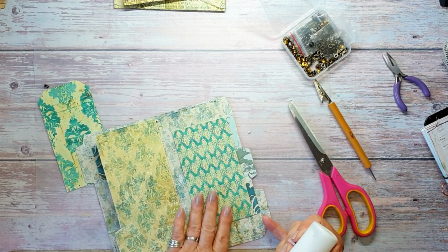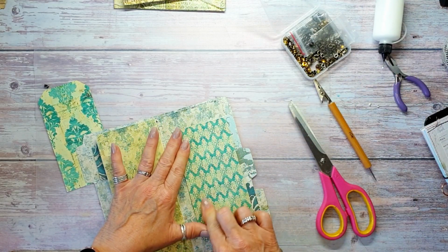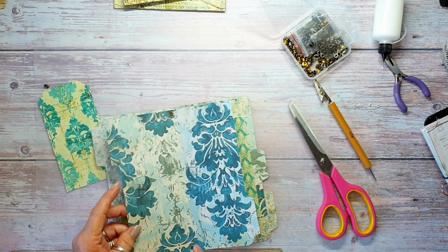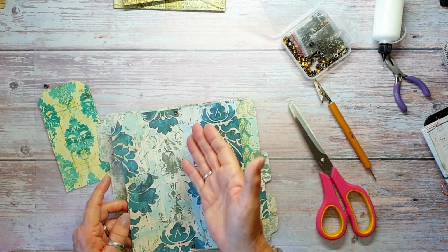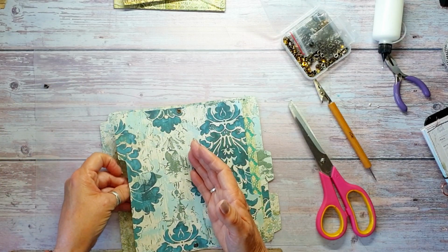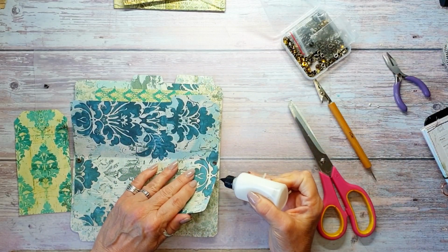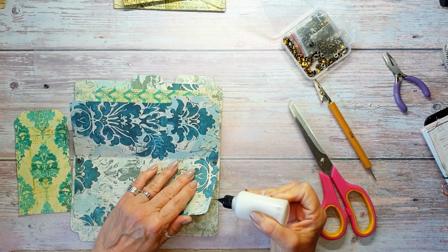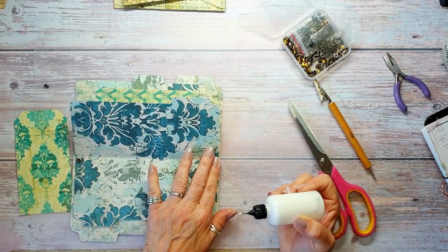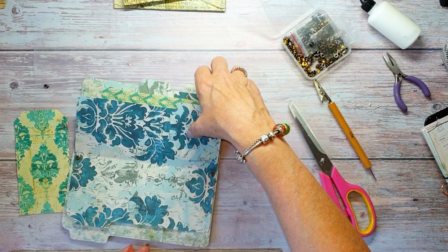And there we are. So far we've got a pocket here, and I'm just going to leave that. So we've got a pocket there. We've got a file folder there. Now what I can do is I can put some elastic in there, and you can put like a journal, and we've got like a tuck spot type thing in there. And I think what I am going to do is glue just this one. I'm not going to glue the top. And we'll leave that to dry.